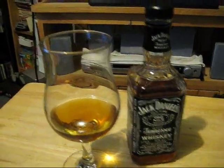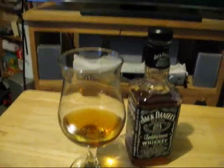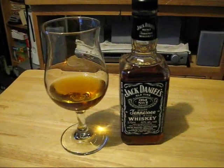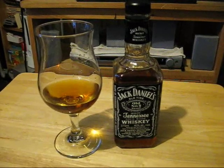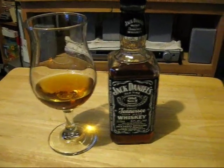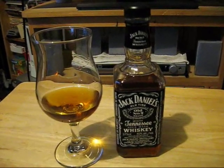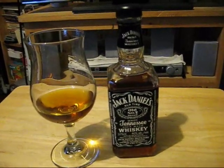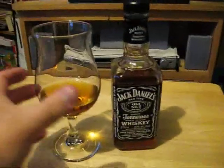So yeah, we're just going to start drinking it right now. And yes, you can hear me crumpling up my cheat sheet. Jack Daniel's is actually pretty widely mixed with other things. Even Jack Daniel's themselves release sort of whiskey sour kind of mixed drinks and things like that. So we're gonna get right into it.